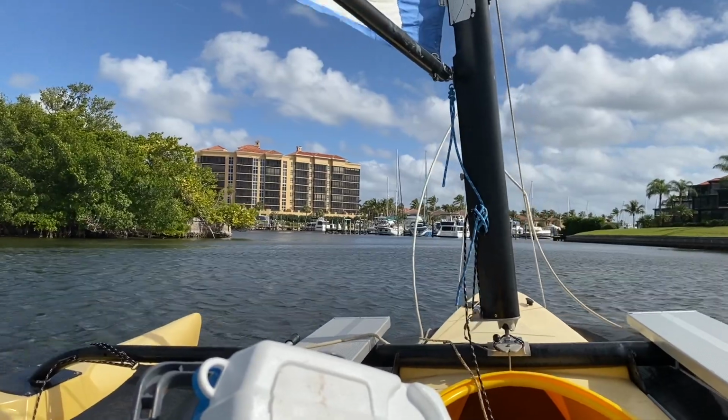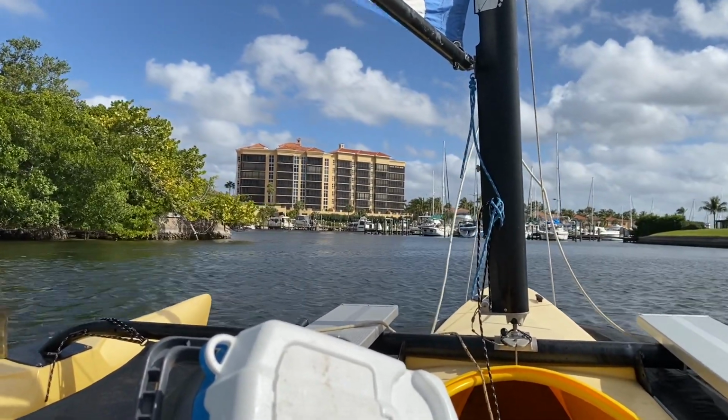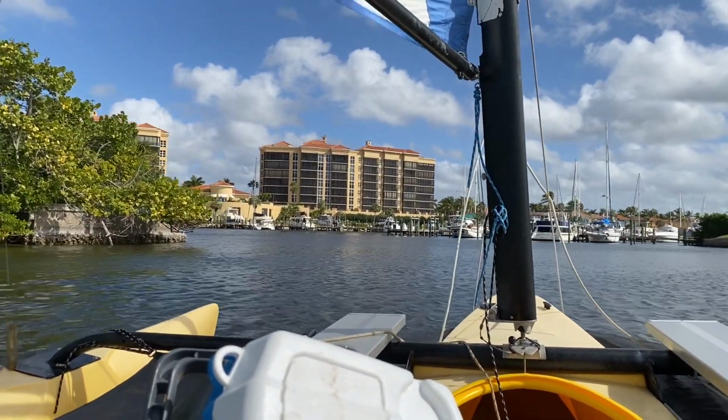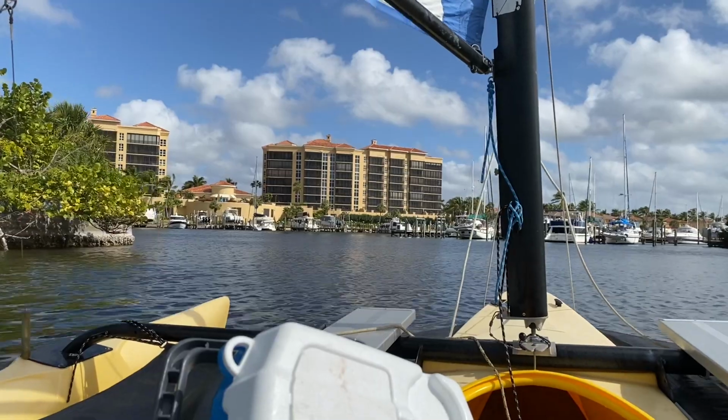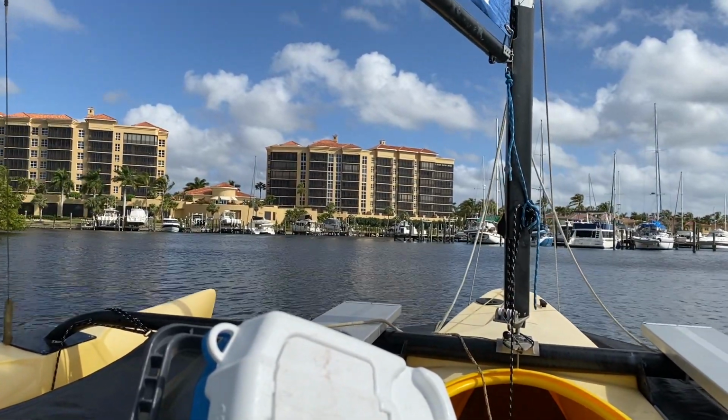These apartments over here on the right are where I would move if my backup retirement plan comes in, i.e., I win the lottery. They have such a beautiful view. I cannot imagine how nice they must be.